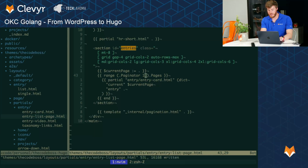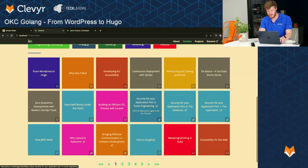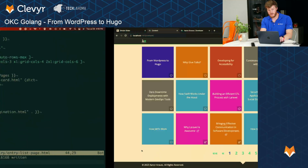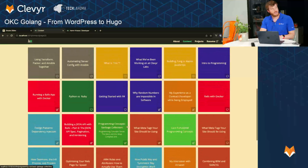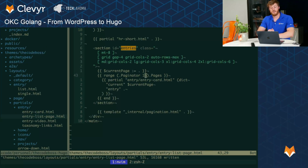I could change that to be 18, and there I get another row of 6. I could change it, and you should be able to see the items down here changing. Let's go ahead and change this to 30. So yeah, you can see it's literally generating all those pages, regenerating them, so quickly on the fly, and each HTML page just generates that. So it was just such a joy to work with, and this is where I would like to end it.